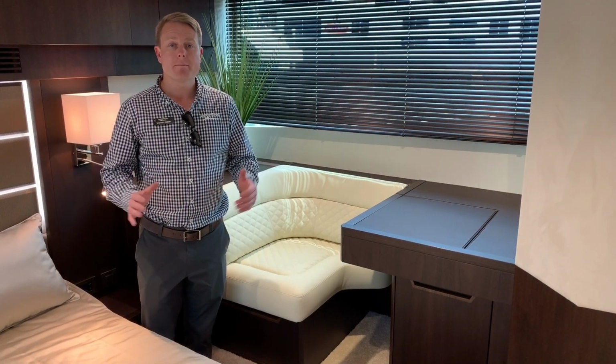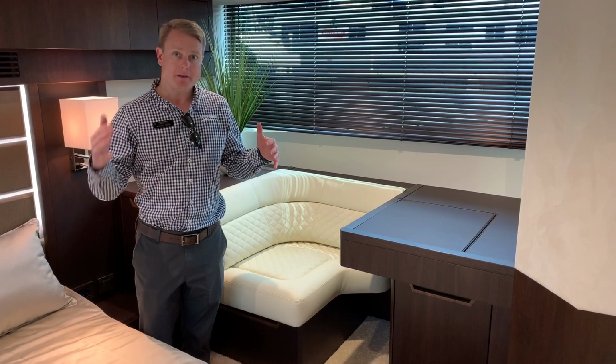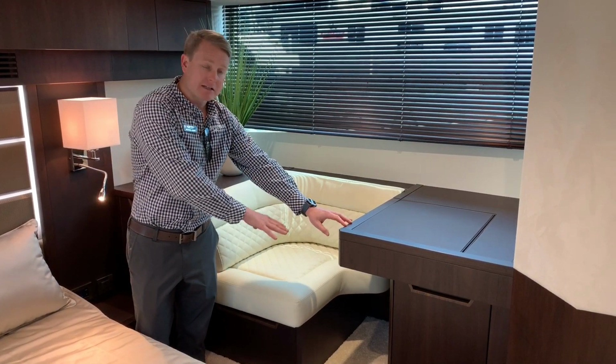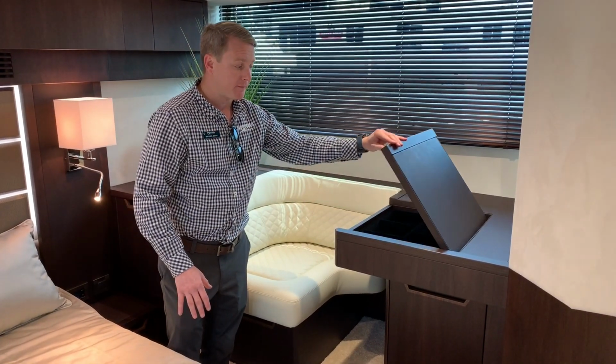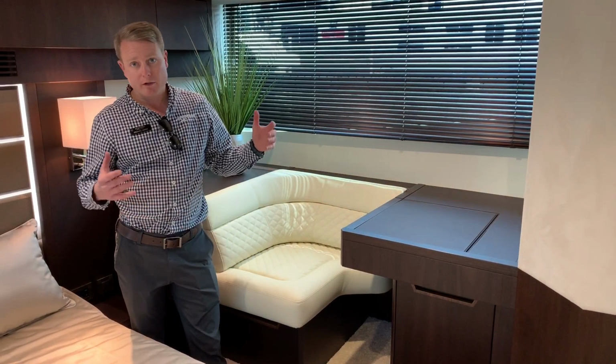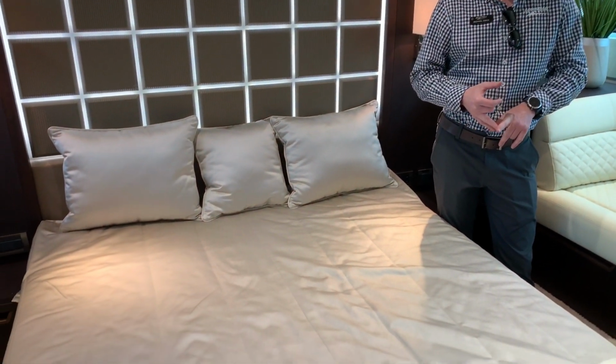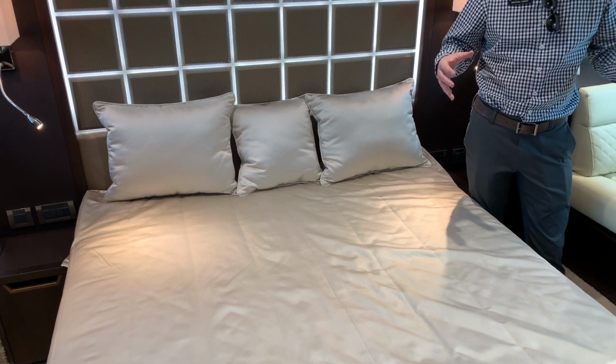That's going to give you access to all 3 staterooms and the 2 heads. Full beam master stateroom. Windows on either side gives you lots of light, lots of headroom. Nice little vanity here, flips open. Great place to get ready for an evening, or comfortable place to work, or just read a book. Queen size island bed. It's easy to access from either side, easy to make in the morning, and again, really gives you some of the comforts of home.